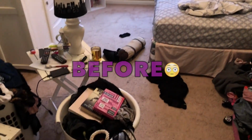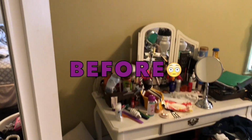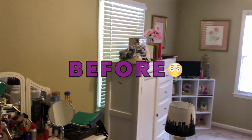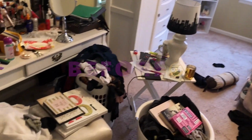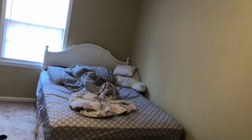I am going to be redoing my entire room. So this is what we have so far. As you can see, I've moved a whole bunch of stuff out of the way, and I've moved my bed over there. I think I'm gonna move it again.